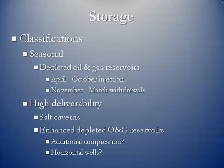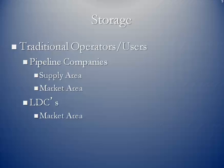In terms of the high deliverability class of storage, as we mentioned, these are mostly salt caverns. Or we've got a depleted oil and gas reservoir that we've enhanced somehow by putting in additional compression, or by making sure that we have gone in and bored it horizontally. The traditional operators or users of storage are pipeline companies, especially in the supply area. They might put additional gas in the ground for eventual use or sales, and then definitely the market area. If they can find old oil and gas reservoirs or can create salt caverns in their market area, then obviously they've got emergency supplies for their customers if needed.